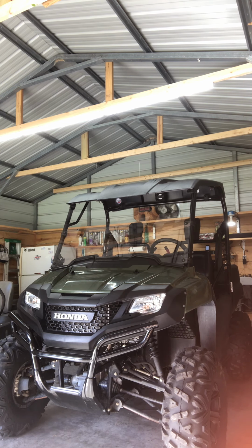So what I'm running now is a 28 by 9 by 12 on all four. And this particular tire is a SunF AO33, and the reason why I went with these is because the price point was good. I got these on eBay, I think for like $450 to the door, and these tires only weigh 27 or 28 pounds. They're less than 30 pounds of tire.